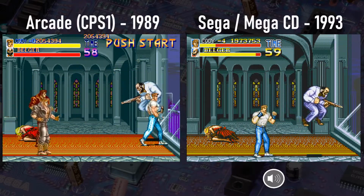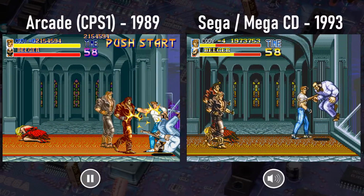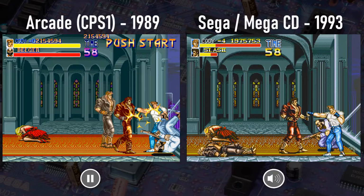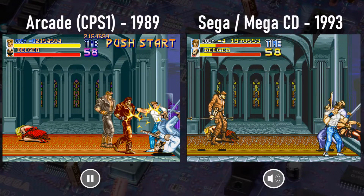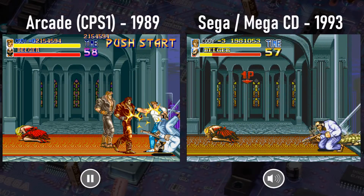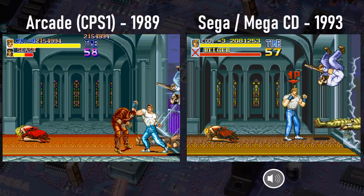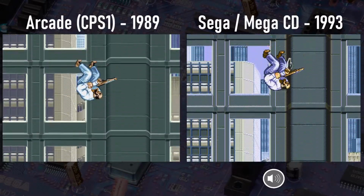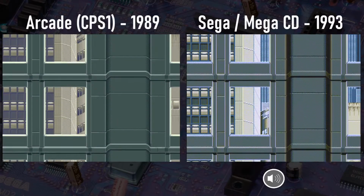The rest of this fight is pretty similar in both versions. You've got a bunch of punks getting in your way while you try to take out the big bad who, no matter what, will go flying out that window to the right when you finish him off. Speaking of which... yeah, f*** you, Belger.